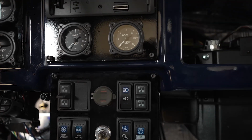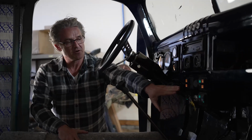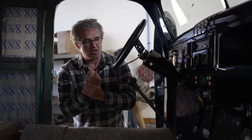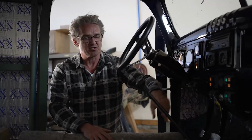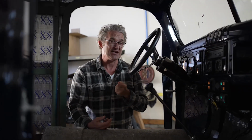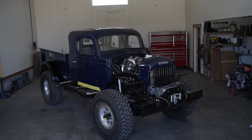Some other interior details that Legacy is known for. Look at all these switches here. These are sealed Carling marine rocker switches. Everything is big, easy to reach, easy to get to. In fact, if you were wearing your work gloves, you could reach everything on here. You can control your trailer, hit all the switches, pull all the levers. So this is a working man's truck. That's what the history of the Dodge Power Wagon is. And Legacy didn't want to give that up when they were making a modern interpretation of this vehicle.